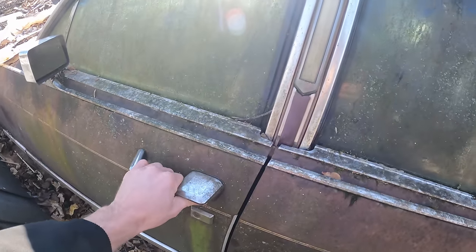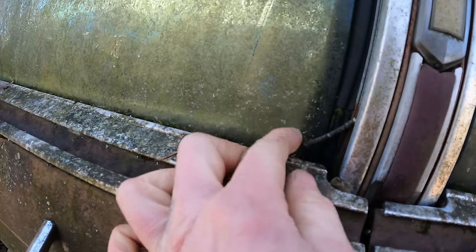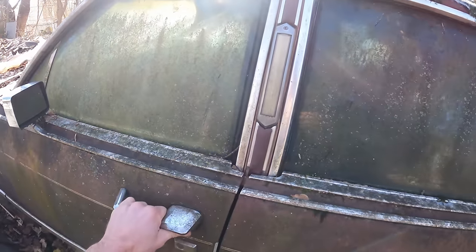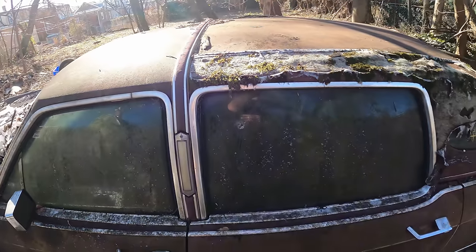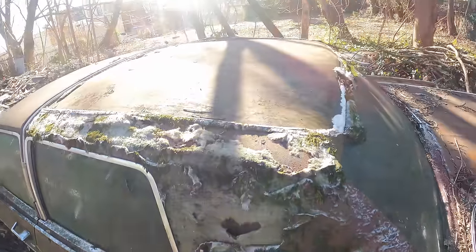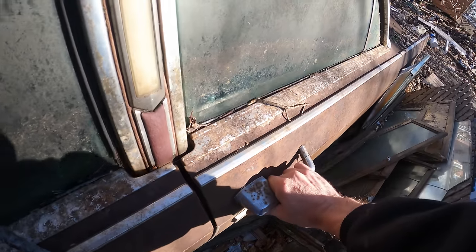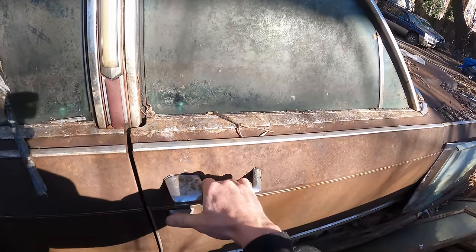Okay. Is it going to be unlocked? No. Oh, I can see it in there. It's not unlocked. Darn. Yeah, no keys, no title for this. Just some paperwork saying to get the heck out of here. Maybe not locked over on the passenger, but that's not doing anything for us.